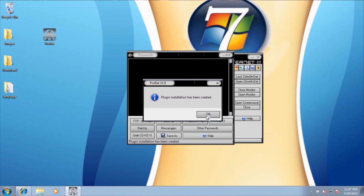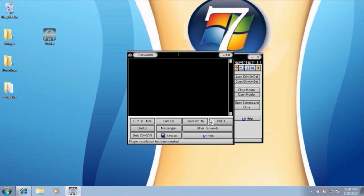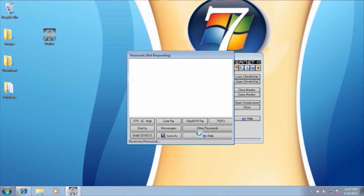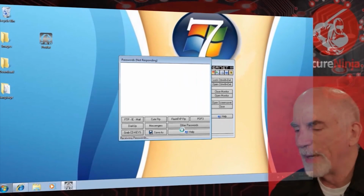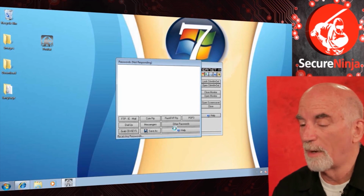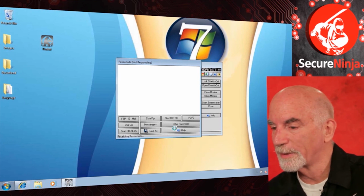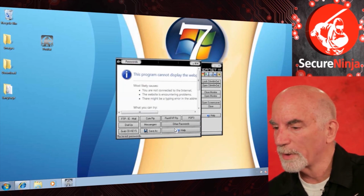So FTP, email, queued FTP. Are these the FTP programs they have installed on their computer that you can grab the passwords for? Yeah. Now, a lot of times with some of these programs, they work pretty well, but they're not always developed, so they do have some bugs. For instance, that particular part's really not working too well, is it?